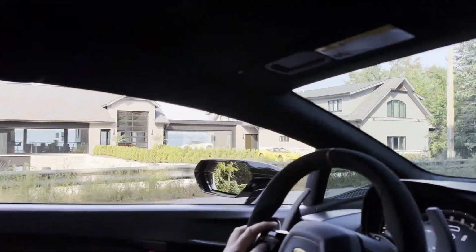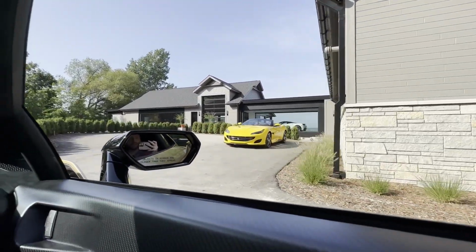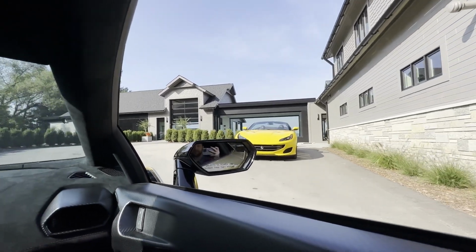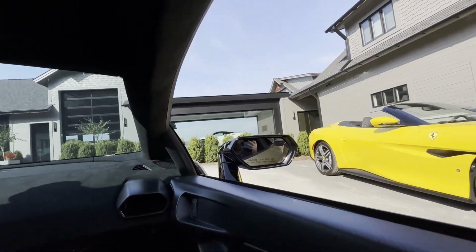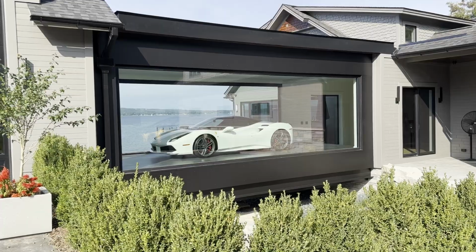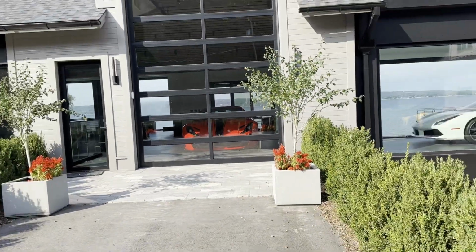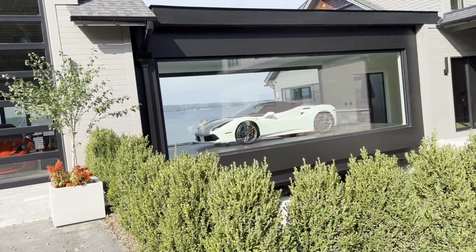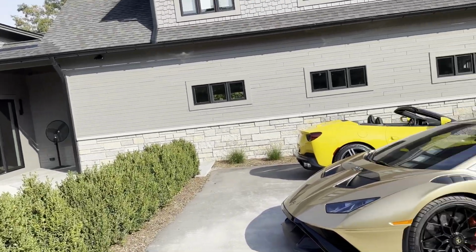Oh, it's right here. Yeah, turn here. Oh, he's got the cars out for us. Nice. Oh man, he's got them out. Yeah, just pull up right next to this guy. Oh my gosh, this is nuts. So we got the 812 in there too. Jesus. What do we go knock on the door?